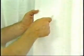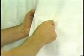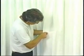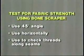Test for fabric strength by drawing a bone scraper across a section of the drapery which has been exposed to the most sunlight. The preferred technique is to angle the bone scraper 45 degrees to the fabric and drag the scraper slowly and gently downwards. Repeat the procedure horizontally across the drapes. Look for any fibers that have broken or spread excessively. Check threads along the seams with your bone scraper.